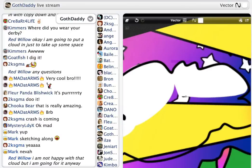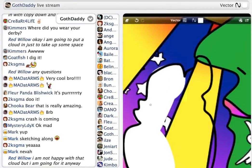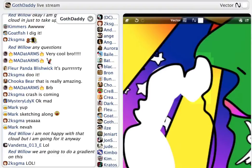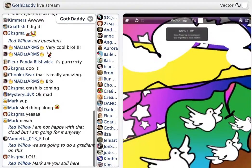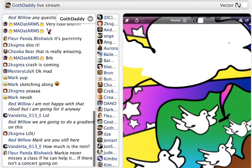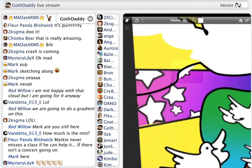Well, I'm not happy with that cloud, but I'm going to go with it. I'm going for it. Drag another layer underneath, and go with white. And we're going to do a gradient on this. The fill is on. I knew I was going to forget something.